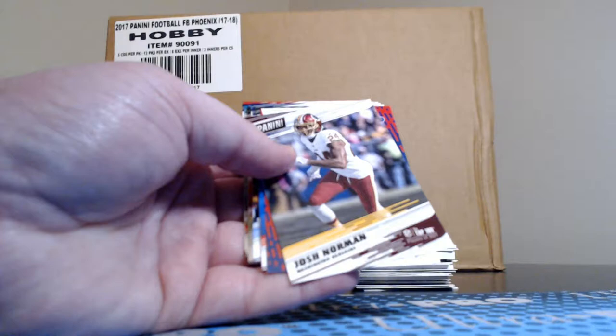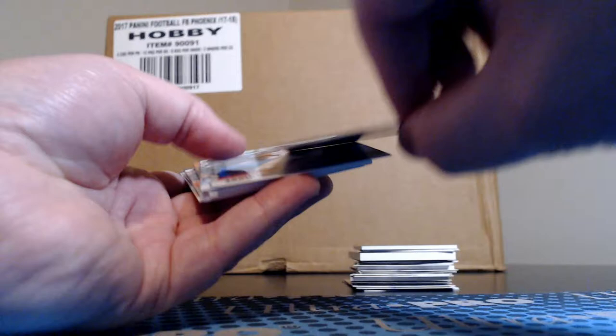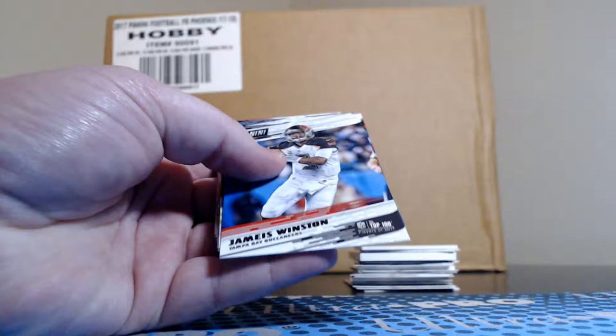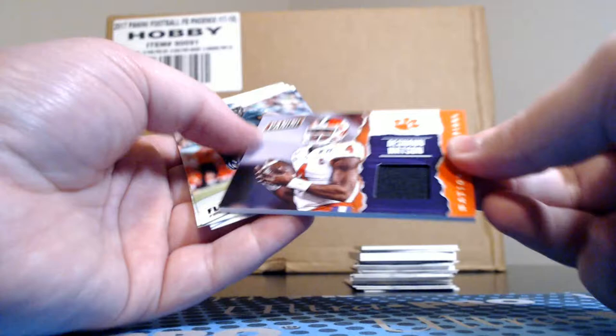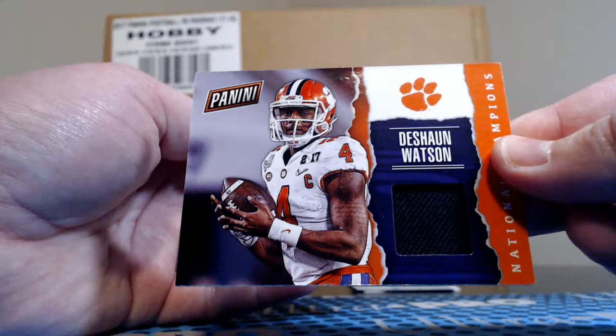Josh Norman, Zay Jones. The Zay Jones for the Bills is 25 of 99, rookie. All these numbered cards will be top-loaded in Penny Sleeve 2, guys. Jameis Winston, Aaron Donald, Taylor Lewan. I'm not going to do like some breakers do and only top-load the ones at 25 or less. How about Deshaun Watson, national champions, going to Steve and the Texans.